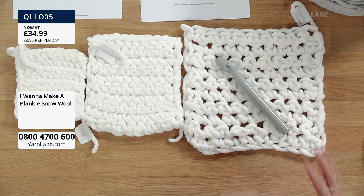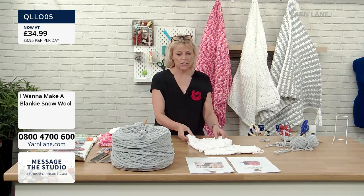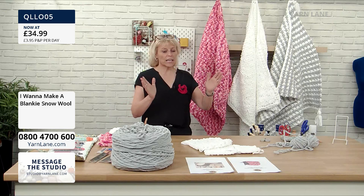Okay. Best way to do that, a top tip is if you do want to use your own hook, and I absolutely adore this, I just think it's so gorgeous, is to split your ball in two. So that once you've got to the end of one side, then you know you can't increase anymore because you wouldn't have enough to go back down again.